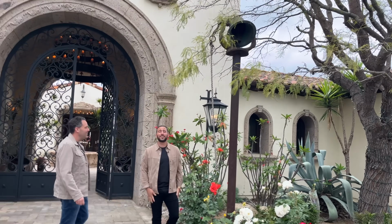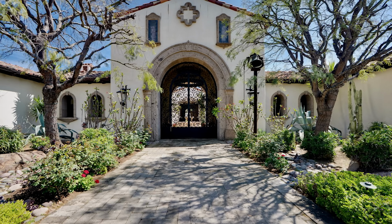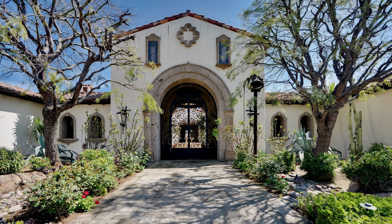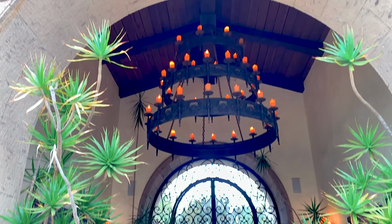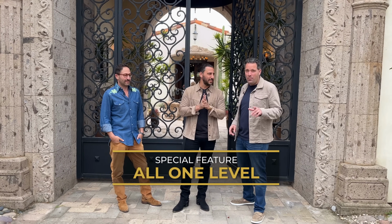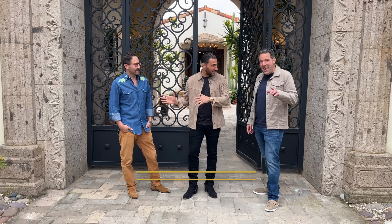The tour has started. But wait, just look at this. The stonework is unreal. The detail, the iron. Look at that chandelier. That looks like it came out of a medieval castle. This house is 11,803 square feet, all single level, not one step inside the property, which you never find. Well, wait, hold on. Over 11,000 feet.